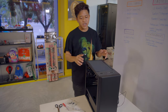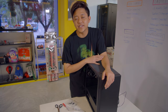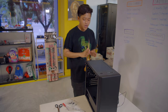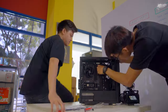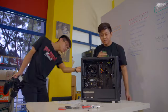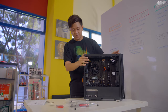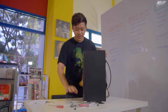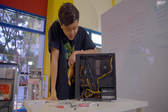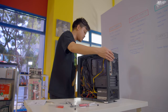So right now comes hell. The cable management part. This will take extreme patience and coordination, which I lack. So I'll try my very best. I'm not proud of this, but yeah, this is how my cable management looks like. So, yeah. Now it's down to the GPU.